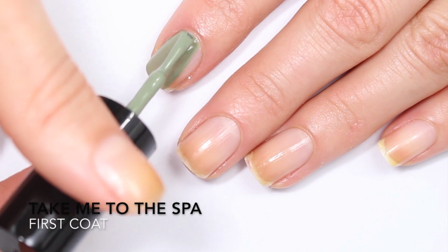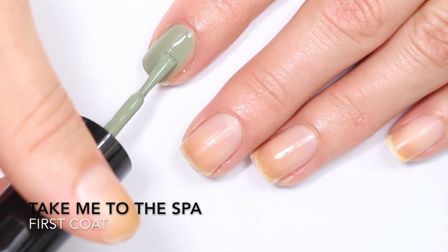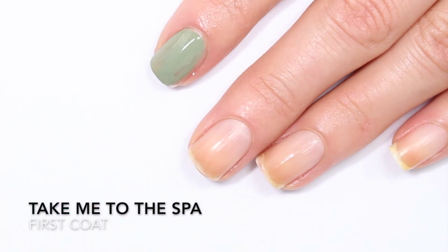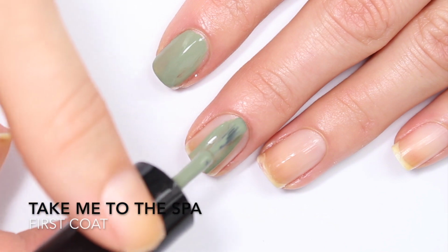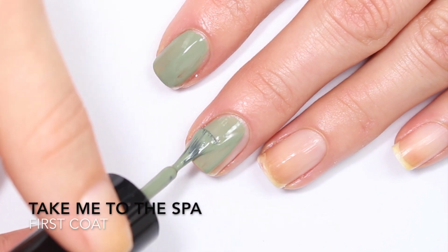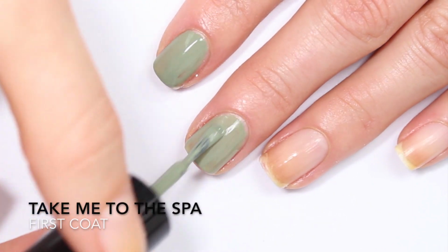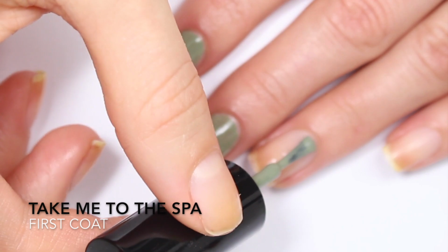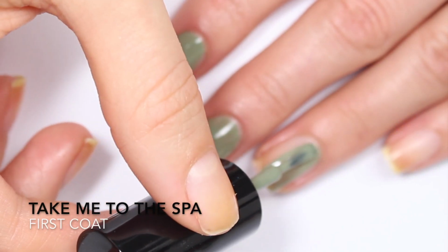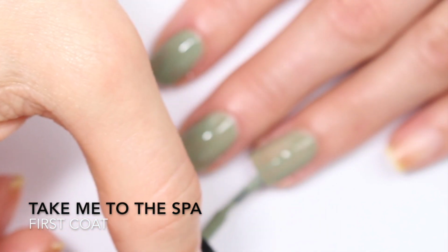So we're looking at the first coat of Take Me to the Spa, and this polish goes on so evenly. It was really easy to do an even, thin coat, which I appreciate because it means that my polish dries faster and it will last longer. It does self-level really well. There's a little bit of patchiness you can see on these first two fingers, but the color is super opaque. It's pretty even, and I'm really happy with this first coat, and the color is really gorgeous on the nail.